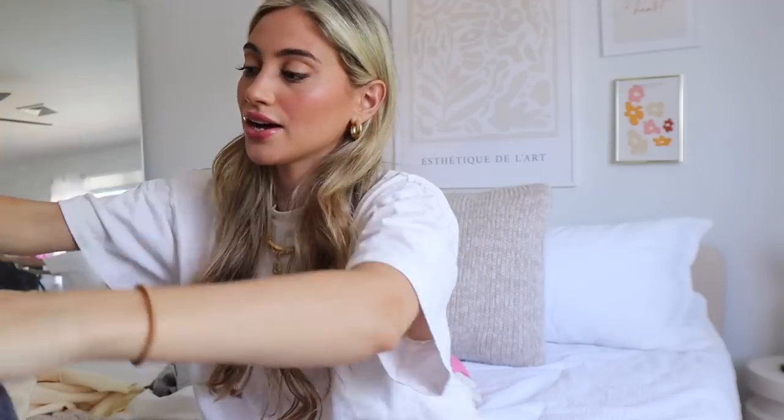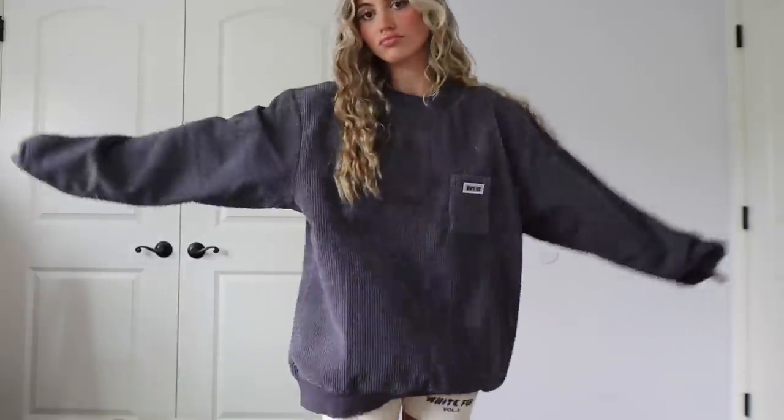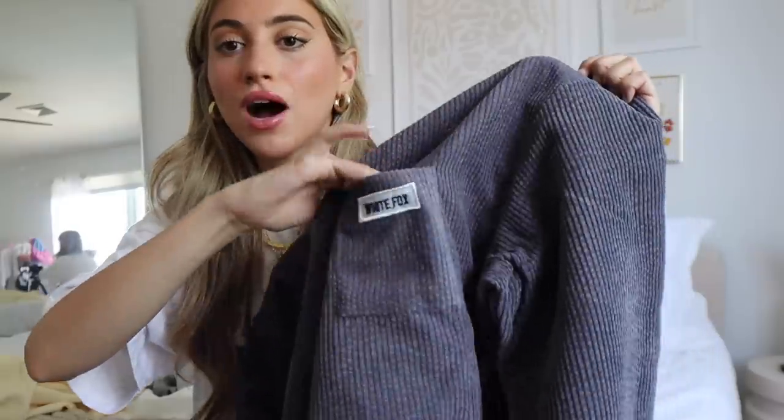Next up, I got another sweatshirt, but this is a crew neck. And I have had my eye on this for so long, and I just thought this would be perfect, like, again, at nighttime when it's a little chilly. Looks like this. It's a charcoal, kind of like a waffle material. I think that that's what you would describe this as. And it says White Fox in the little pocket right here.